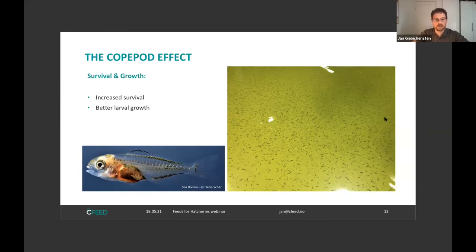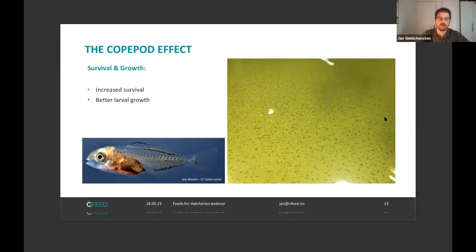So as a general improvement, survival and growth is very important. With all species we are working with, we have seen an increase in survival and also a better larval growth.